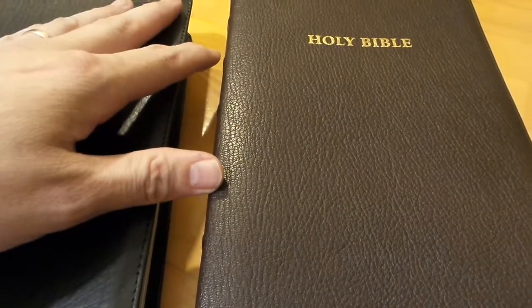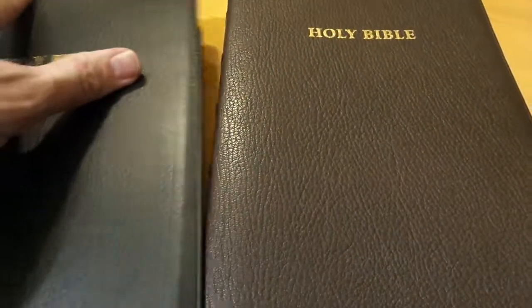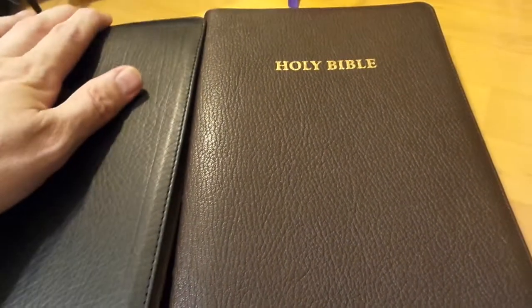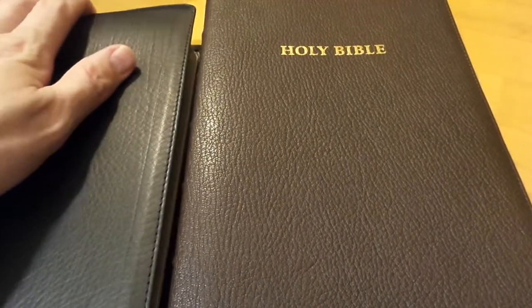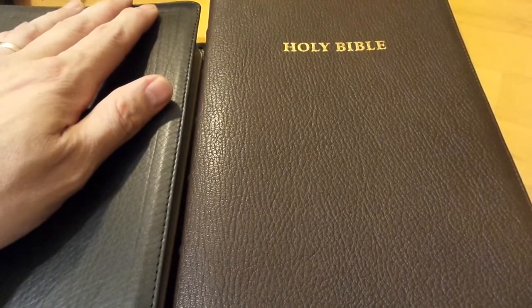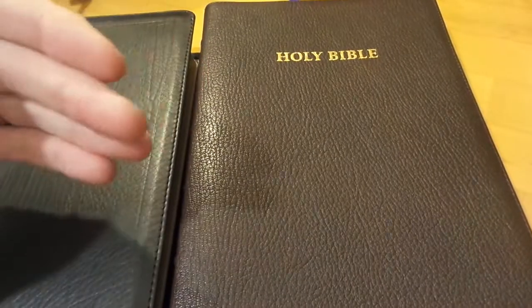So anyways, I hope that helps you out with fonts in the turquoise. Love you guys, and I will see you in my next review of an R.L. Allen that's on the way. I have, I think it's an NASB reader. Not sure what it is. It's going to be a surprise, so it'll be a surprise for me and you guys.